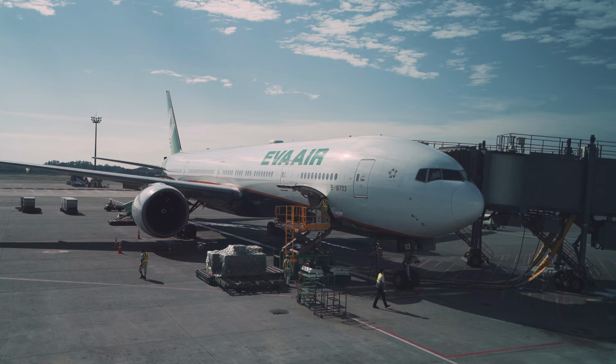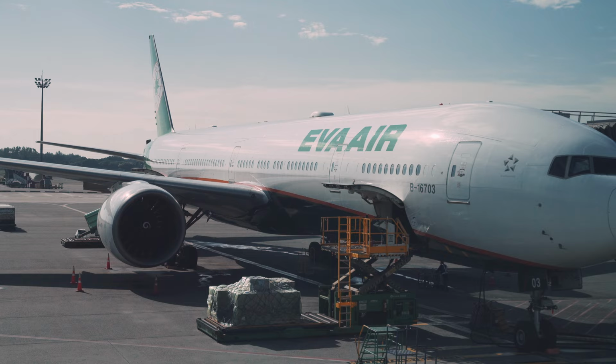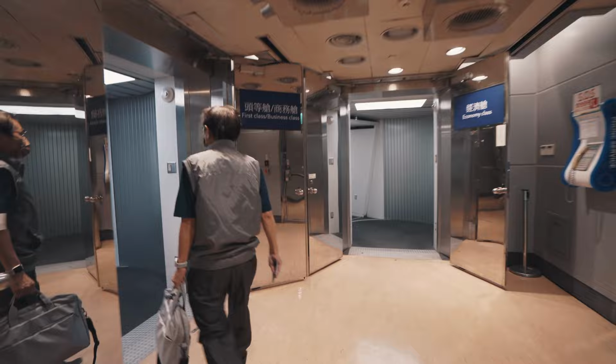Our aircraft for today's flight is a Boeing 777-300ER, registration B-16703, an older jet having been flying for 18 years. This particular plane is one of EVA's earliest 777s, but most notably, it used to wear the Hello Kitty Sanrio family livery before being repainted in 2021. Boarding began on time, and business class passengers were part of Zone 1 for boarding.